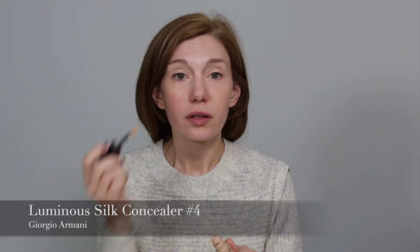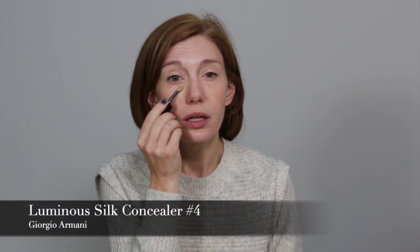So I'm just taking my corrector and correcting anything that needs to be taken down. I'm actually going to put a little bit on my nose as well, and just a touch on my cheeks. Okay, I am going to go in with just a little bit of concealer initially.